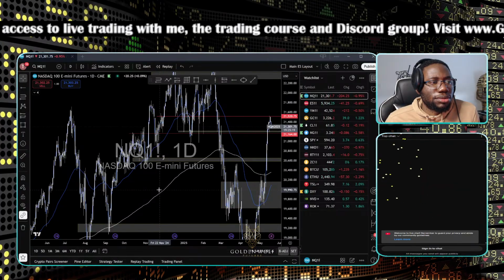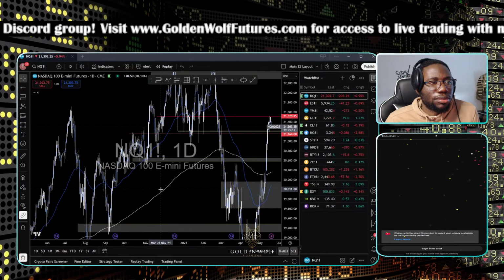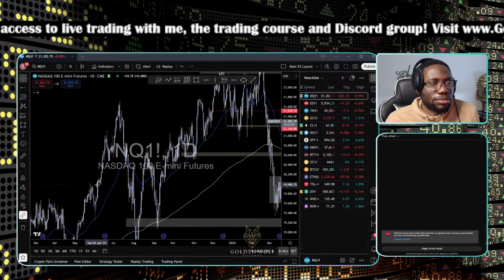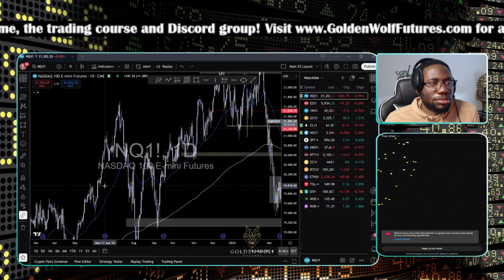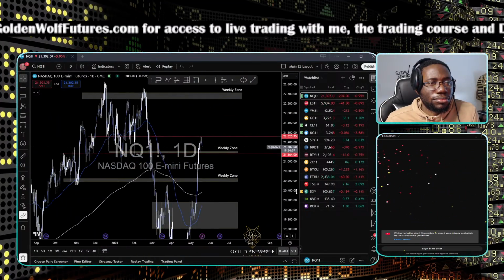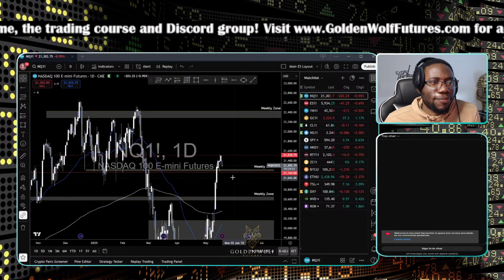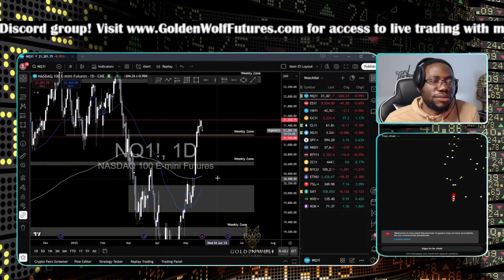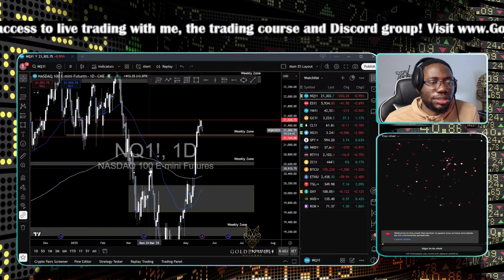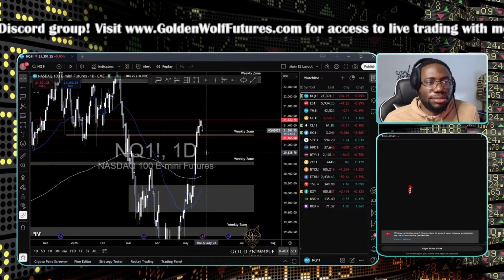Looks like there's a level right in here. All right, so as far as the daily time frame goes, we do have a break of this level here. We'll see how the market reacts when it gets back down there, if it gets back down there, and act accordingly from there.